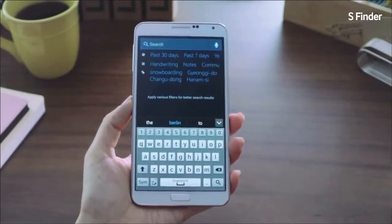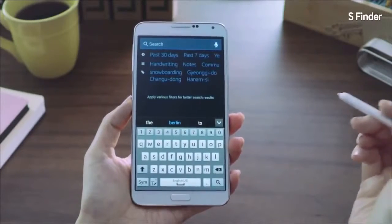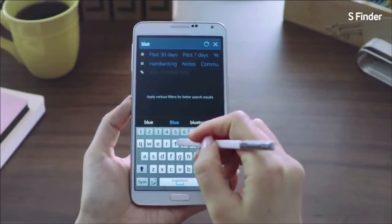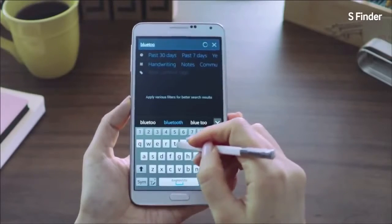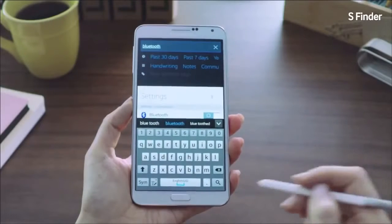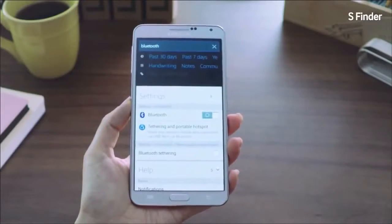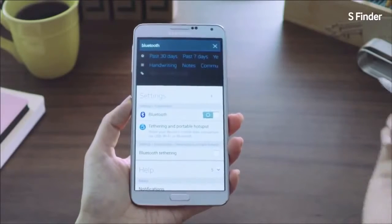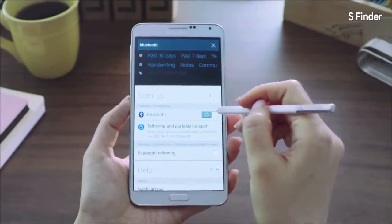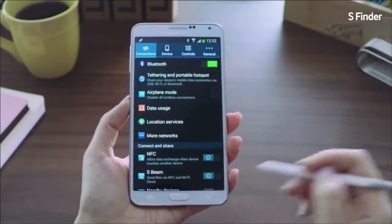Another cool feature that we have is a feature that lets you search within Help and Settings. Let's say I want to activate Bluetooth on my phone, but I'm not really sure where to find the settings menu. I'll search for Bluetooth, and I can easily find the settings menu, and I can even turn it on within the S Finder. It's just easy as that.